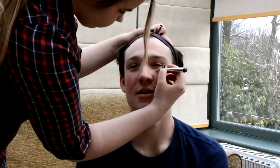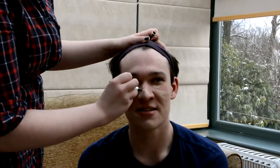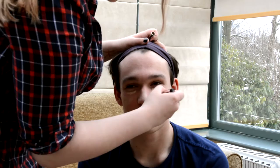This is actually mine, so I'm going to have to clean it after I use this on your face. By no means am I trying to make him purposefully look like a woman. This is just like a makeup challenge to have some fun with. The last time this happened, though, it was turned into a cat slash wolf.